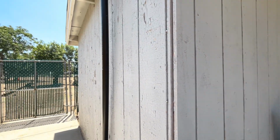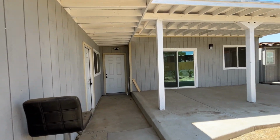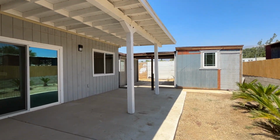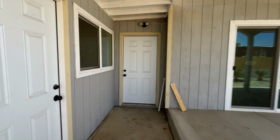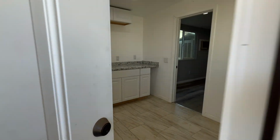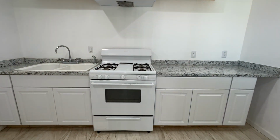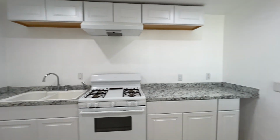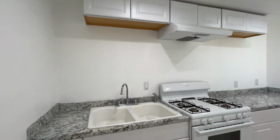You do have your own gated entry through there, carport parking in the front, walking around. You will notice a couple additional buildings there, and we'll explore those in a second. But first, we'll come through the main door here into the kitchen. Kitchen does include a stove oven. Here, you do have some counter space, cabinet space up top as well.